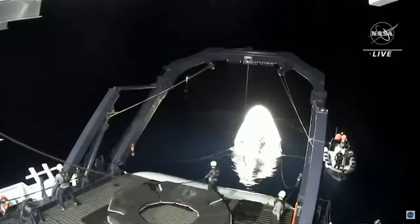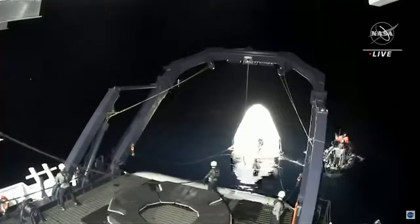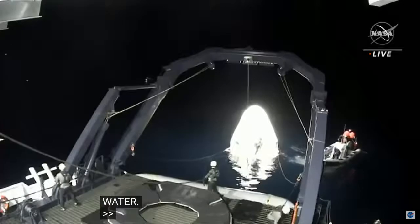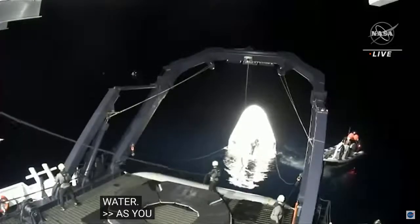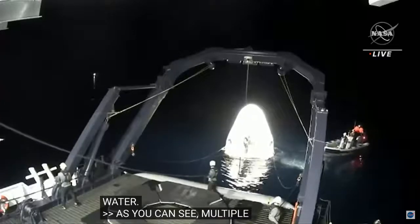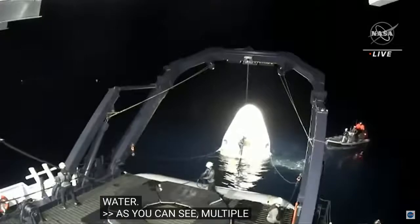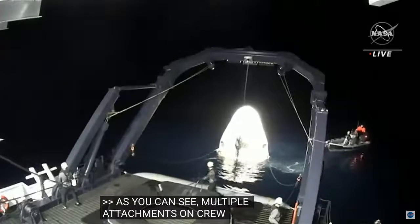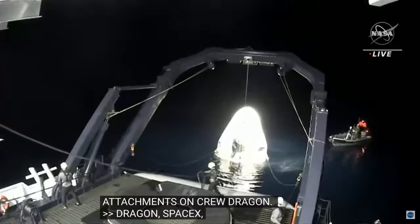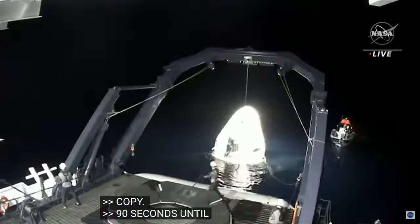And as you can see, Crew Dragon now has multiple attachment points to that system on Go Navigator. Dragon SpaceX, expect lift in 90 seconds. Copy, 90 seconds, thanks, Phil. So about a minute and a half until we see Crew Dragon removed from the water. And there's still a team member up on the front of it. That's likely the same team member who helped rig the system and prepare it for attachment to the vessel.